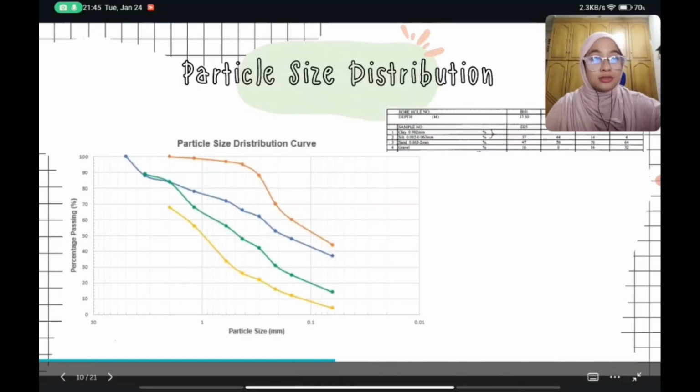And for this sample, which is D25, D36, and so on, the percentage of silt is 37, the percentage of sand is 47, and gravel is 16, so the sand is higher than the silt. So as I can conclude from this particle size distribution, the average in terms of silt percentage is higher than sand and gravel, and sand comes after the silt, and the lowest is the gravel.